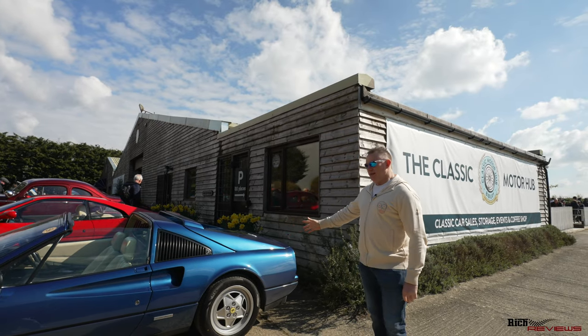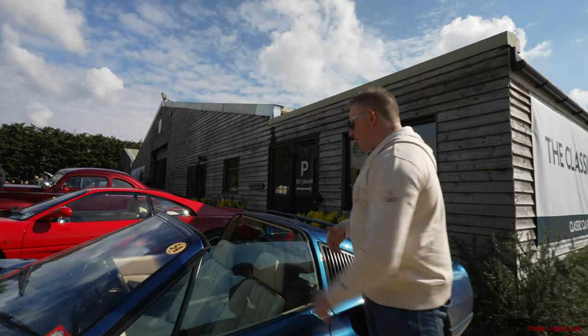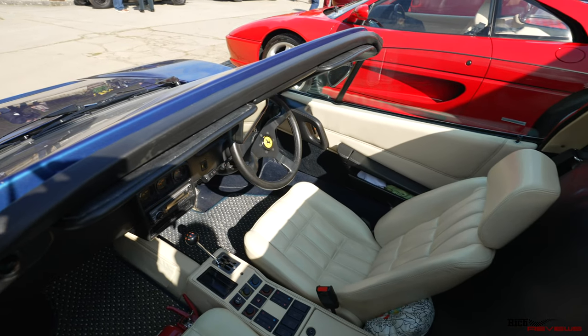Here we've got a beautiful TDF blue 328, a GTS as well, so you've got, again, this targa configuration where you can remove the center panel, Cremer interior, and of course the gated shift. So it's a beautiful version of a 328.